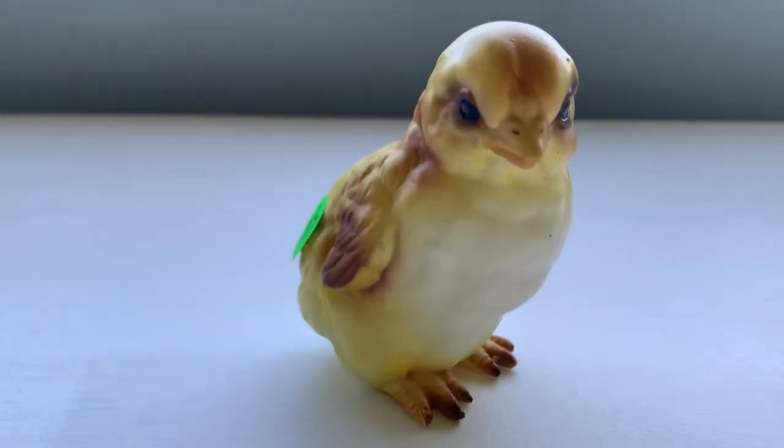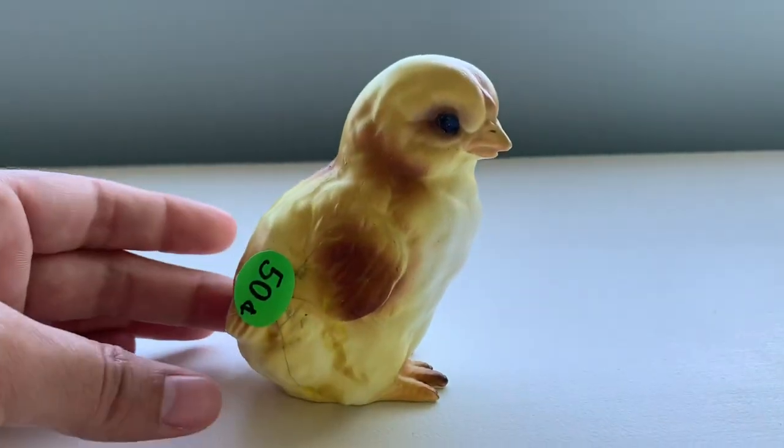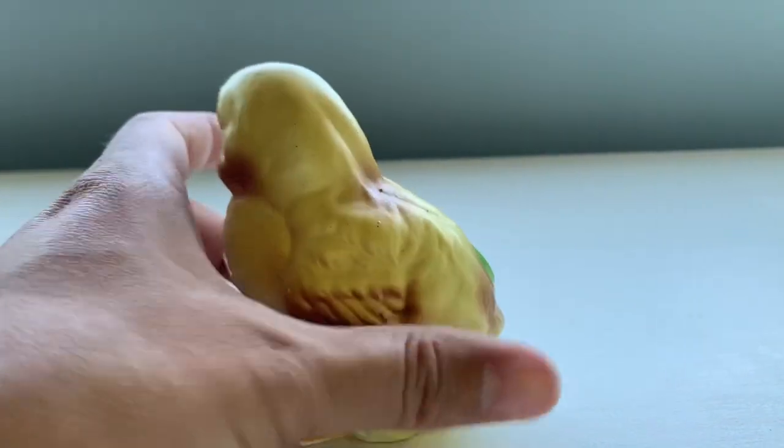I am keeping this little cutie for myself. He is just adorable. He will go perfectly in my Easter decor, and I just could not pass him up.